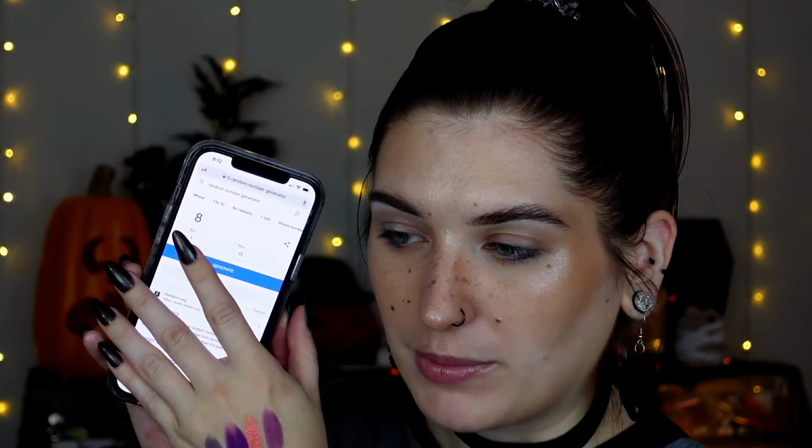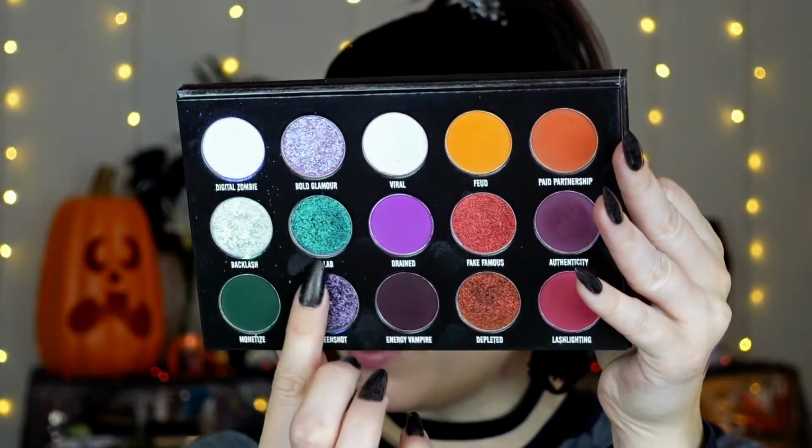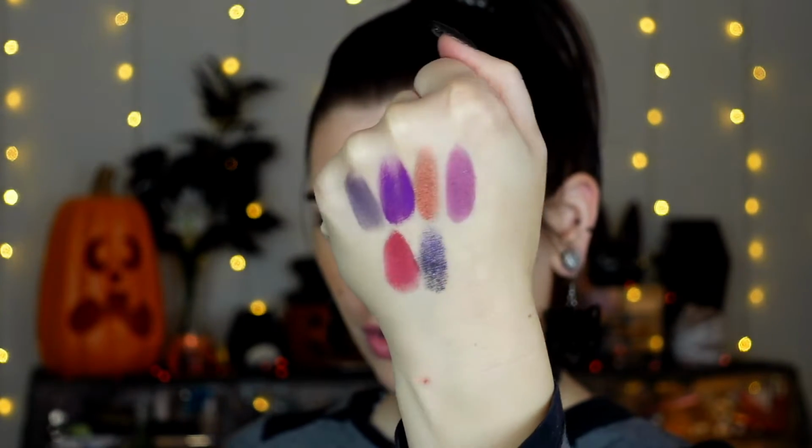So back to the random number generator for Deinfluenced, we got 12 and 15. All right, we got Screenshot and Lash Lighting. I think this all plays together kind of nice actually. You got kind of a purple reddish situation going on, a little bit of blue with the shift there. I think this is going to be quite nice. Very cohesive, palette bingo gods.